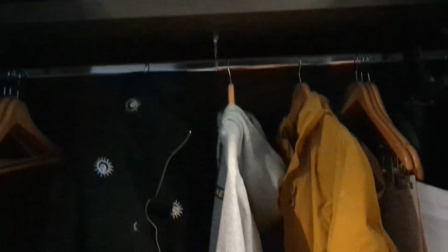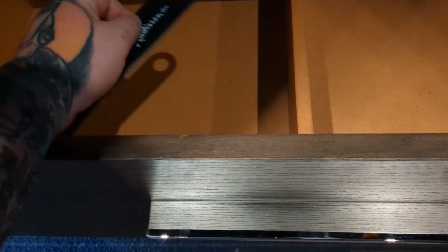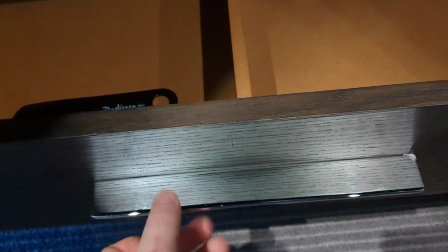There we go. Above there is some storage. Plenty of coat hangers for storing all your clothes. To the side, it's quite dark, but there is an ironing board. And down below is the iron and a little measuring jug for filling it up. There's a drawer below here. Of course, this is for your shoes, if you like to store your shoes in the wardrobe. And a little Radisson shoehorn. Close that over.